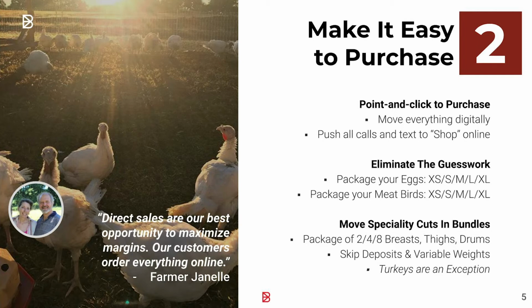The second aspect here to increase sales is you want to eliminate any guesswork, any variables that are unknowns. So with your eggs, people obviously just package them in a dozen or a couple dozen at a time, but they're usually just small, medium, and large, right? You're not weighing your eggs. Guess what? That same best practice should apply to your meat birds.